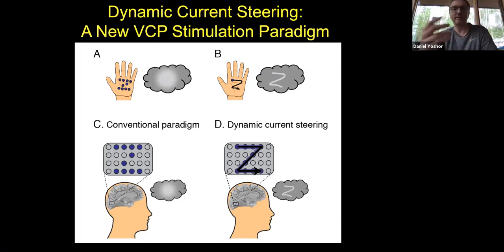And we thought that this might be a viable approach to both stimulate rapidly and sequentially, and also to use current steering to create virtual electrodes in between the sites of the physical electrodes that we implanted. And this was an approach we took as an attempt to create coherent percepts versus a few isolated blobs that could never seem to produce anything in the way of a desired visual form.